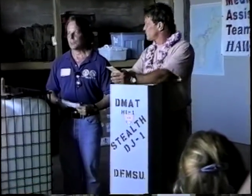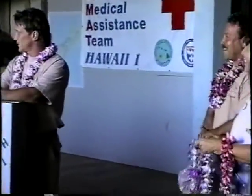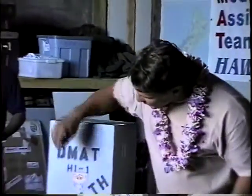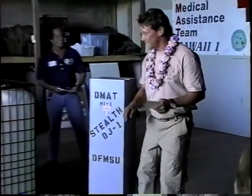And now I'd like to adjourn. One more thing. Oh, we have one more thing? Okay. These guys got to talk. Our logistics team, we've been spending a lot of time making pallets and things to go for the field. But we want you to know that we haven't forgotten people. Well, this is the Stealth DJ-1, also known as the Doctor's Field Morale Supply Unit.